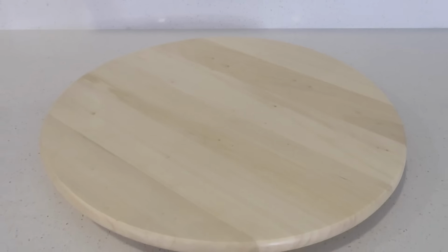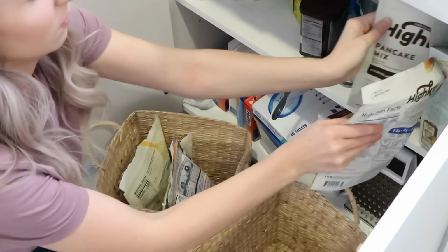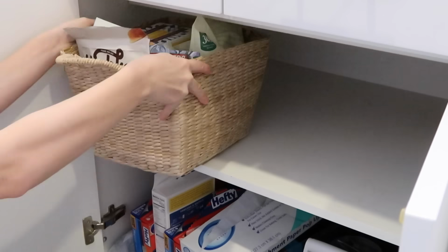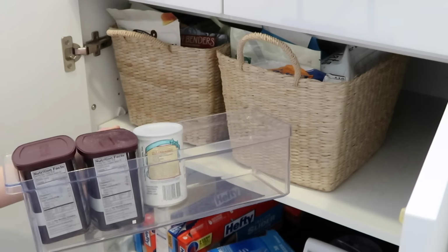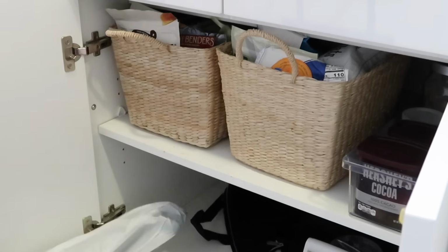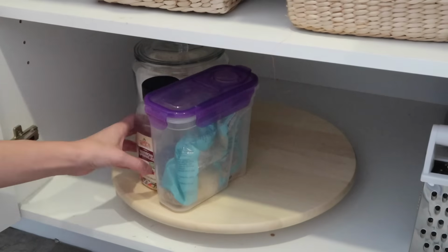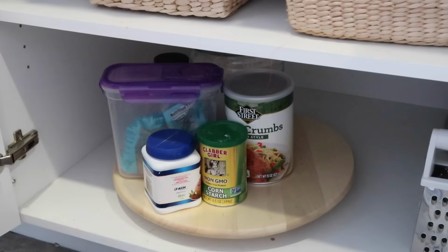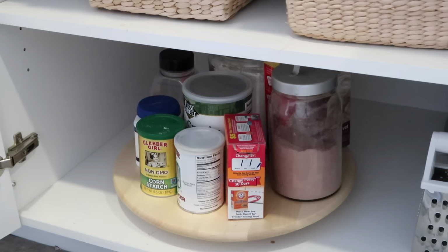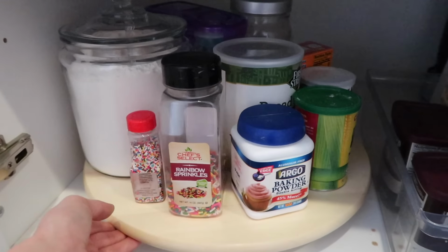And I'm also going to be using this Lazy Susan. So I'm categorizing these baskets, one being all my pancake mixes. I have lots of different pancake mixes, and then the other is going to be different recipe ingredients. Just by putting things away and in a basket, it already looks that much more organized. For the bottom half, I'm going to be using my Lazy Susan to put some of my baking ingredients, some of my jars, sprinkles, things like that, all around it so that I can just turn the table and grab what I need every time I go into this cabinet. It really keeps things together, it keeps things organized, and makes it really accessible.